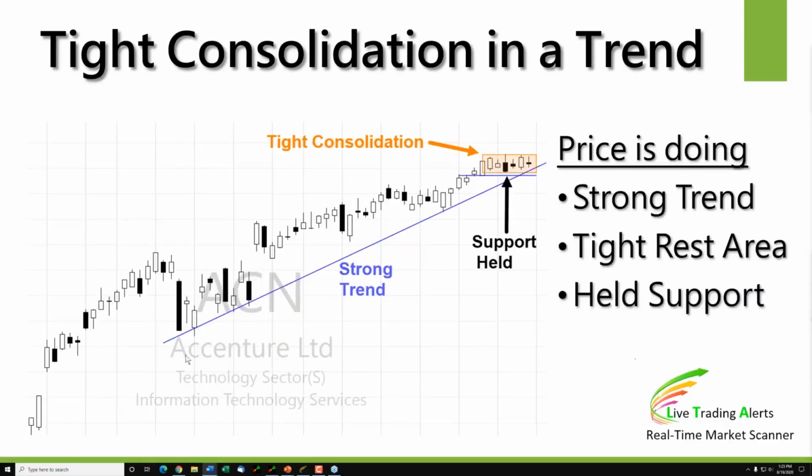This is what it looks like. This one was Accenture. Again, this has been within the last week, but I don't remember. It might have been this weekend that I put this chart together. I really don't remember. But you can see we've got that strong trend underway. We've got a price level where we've got 4 or 5 touches here. So there's a nice support level, and we've got a tight consolidation. So let's talk about how I define those things.